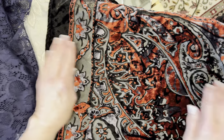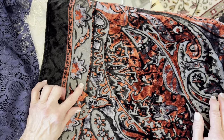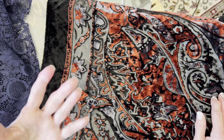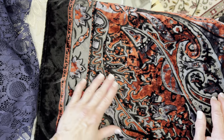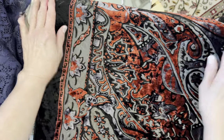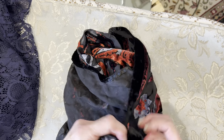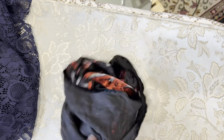Anyway, so in that book, you start out with a piece of velvet and then you somehow burn off the velvet and you're left with this raised part and this sheer part. But this is so nice. So very nice. And I hope it's washable. Hang to dry. Good.